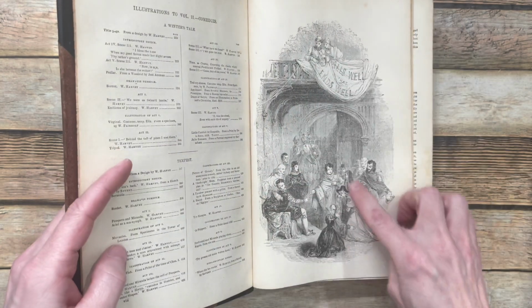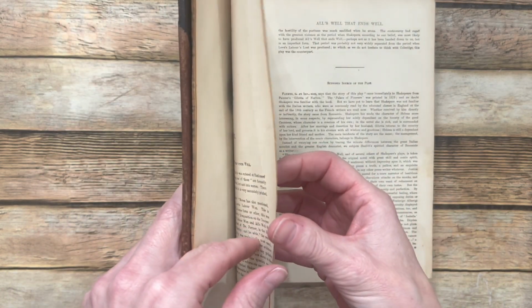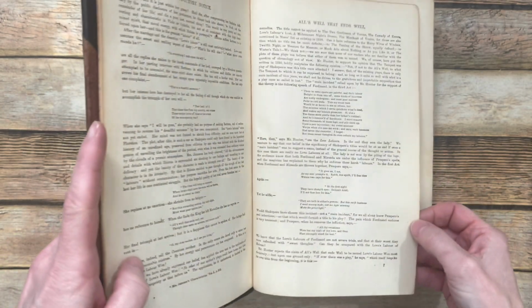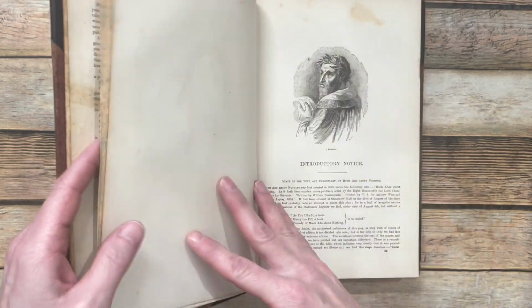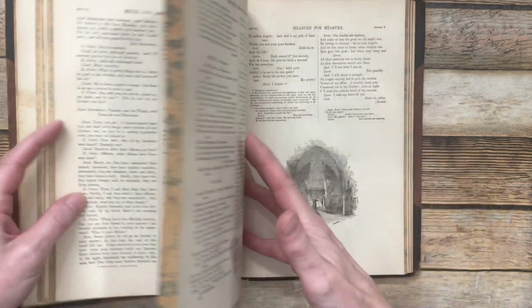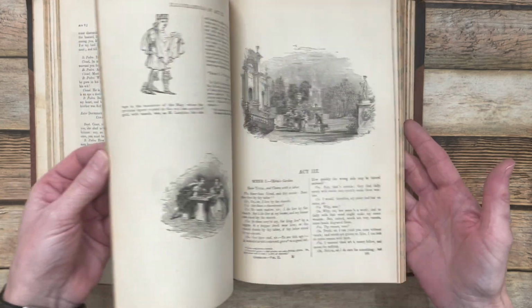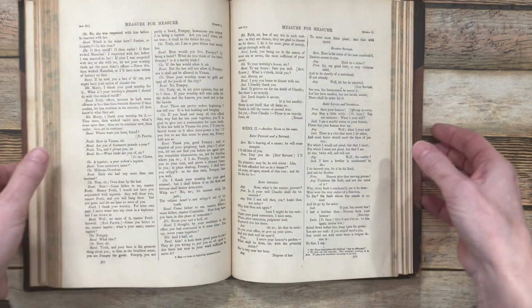And some of the images are just gorgeous. So this will go with my other collection of Shakespeare books. I don't have any that are this old, so I just think it's neat. And I can scan some of these images. Look how pretty that is. This will go on my shelf to display. The marbling on the side. Yeah, very pretty.